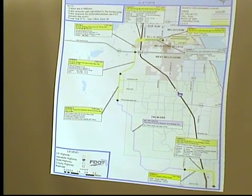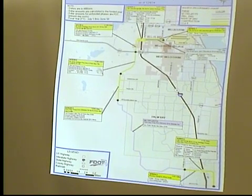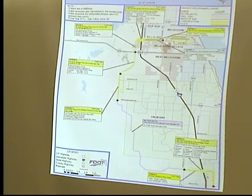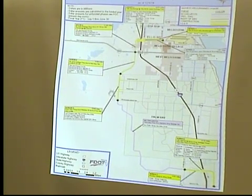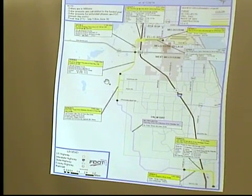The parkway itself, here in Brevard County, is primarily being built by two agencies. The first one being Brevard County, and the second one being the city of Palm Bay. There are no other cities that are actually building segments of the parkway. It is just us and the county.